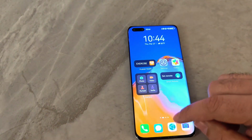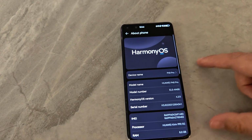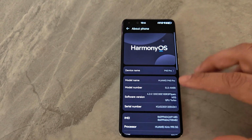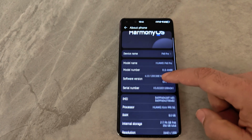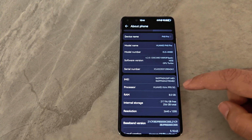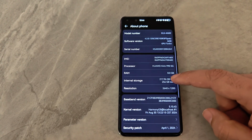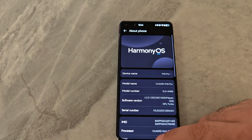As for the differences between Harmony OS and EMUI, everything is much smoother. As you can see, everything is smooth and works really nicely. You can see here above the phone that it is Harmony OS 4.2.0, whatever the rest of the things mean. And here you have a Huawei Kirin 990 5G, 8 gigabytes of RAM, 256 gigabytes of internal storage.